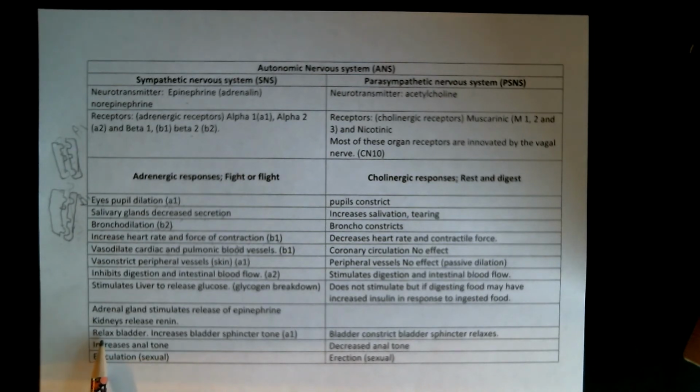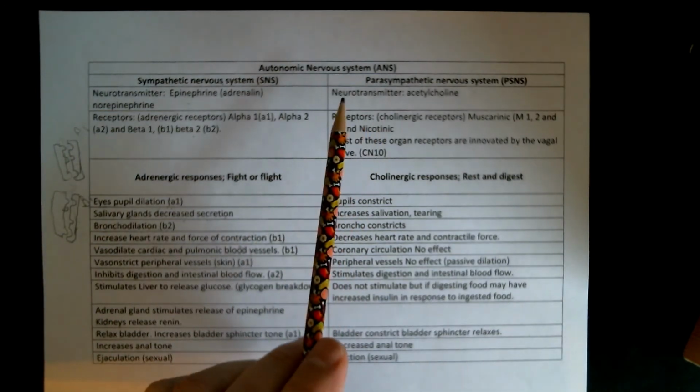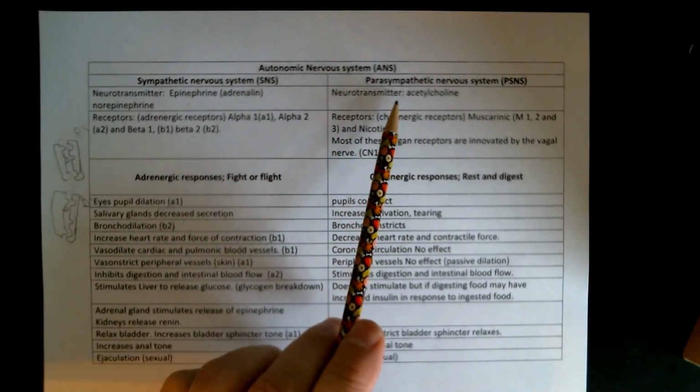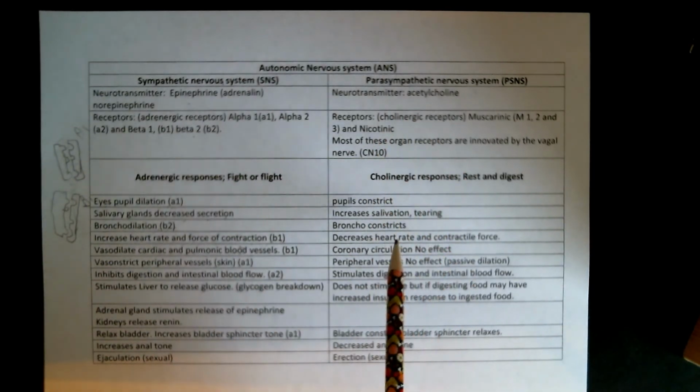Oh, and we got the bladder. Relaxes the bladder and increases bladder sphincter tone, right? Makes sense. We don't want to pee, we don't want to poop while we're trying to run away from the bear. Then sex, the sympathetic response is responsible for ejaculation. So the parasympathetics over here.